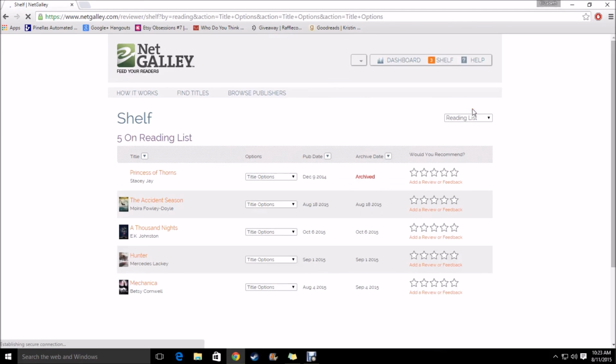The next thing is your reading list, and these are just books that I have sent to my reading list. I added this one, which I have already read and reviewed forever ago, but I've added it back to my reading list so that I could show you something important. These are the books that are either on my Kindle now or on my reading list, so I need to read them. And like I said, there was one, like this one, for example, Mechanica. The publication date and the archive date are not the same, but that is very rare. That doesn't happen a lot, so it just depends on the book and the publisher and when they want you to have those reviews in.